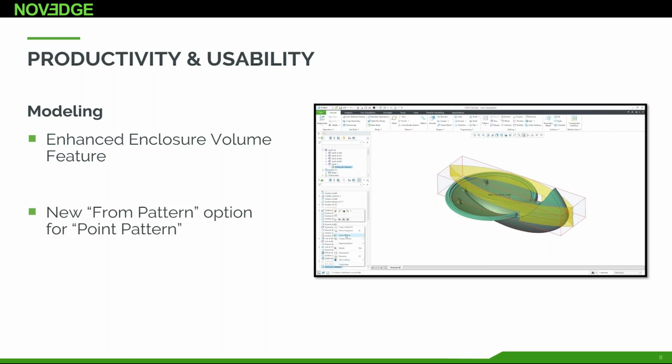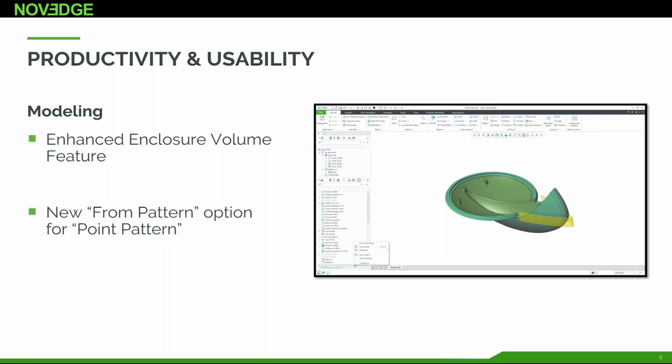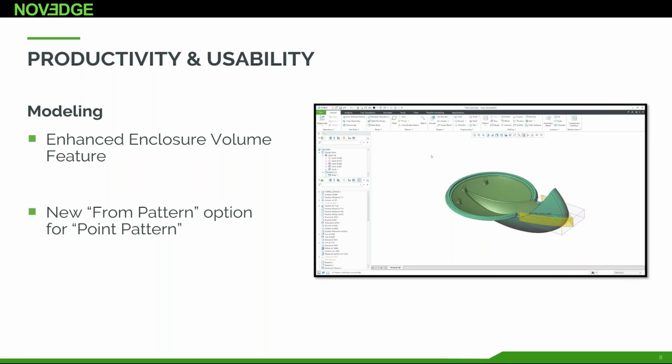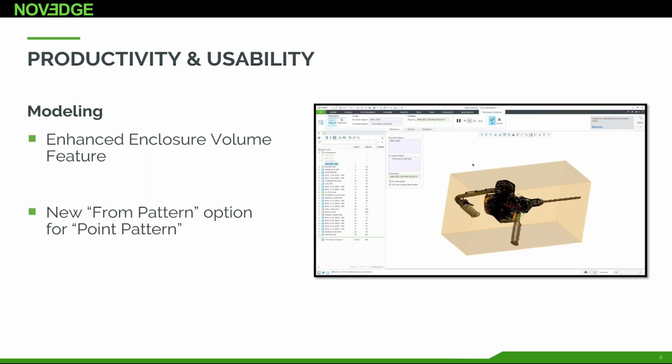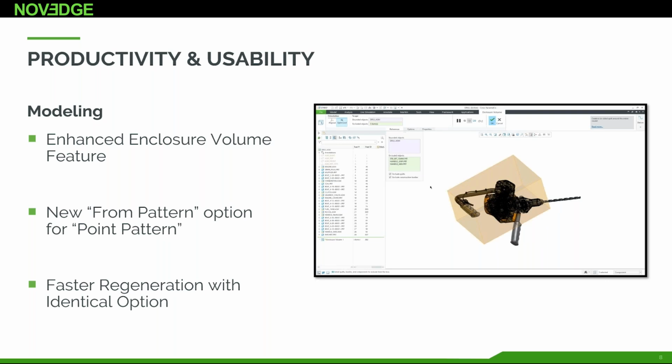And then with patterns, we've added a new From Pattern option for point patterns specifically. It allows you to define a point pattern with point locations or even coordinate systems taken from a selected pattern of data points. It can be done from a selected pattern of coordinate systems, or a selected pattern containing either your points or your coordinate systems at once. What this does is help you create your patterns faster and have them regenerate faster as well. If you have many of them, you can use the From Pattern capability so you are able to regenerate and have your patterns populate much more quickly.